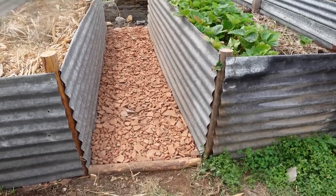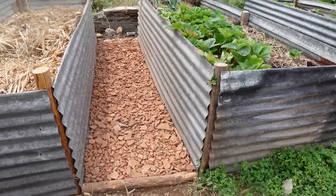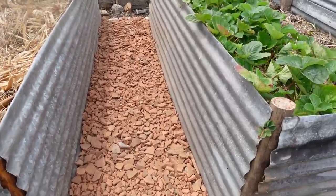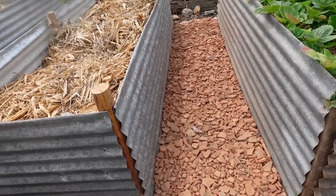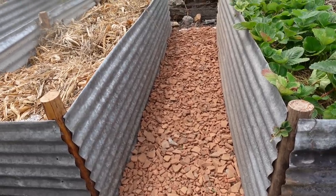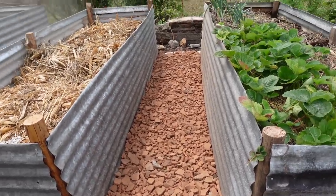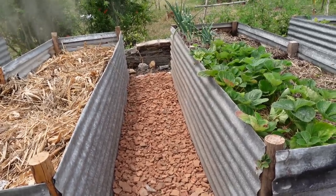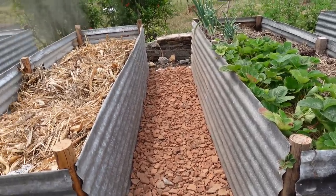Some of the bits I'm not quite happy with, they're a bit bigger than what I wanted, but I think they'll break down as we walk on them. And we've plenty more tiles, so if it starts getting a bit thin in patches, or we decide we want it a bit leveler, a bit higher or something, a bit thicker, we can break some more up and do that.